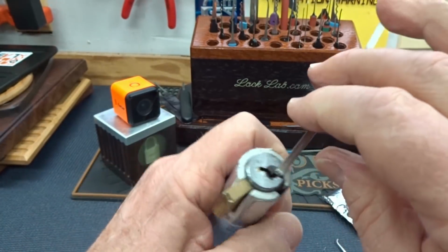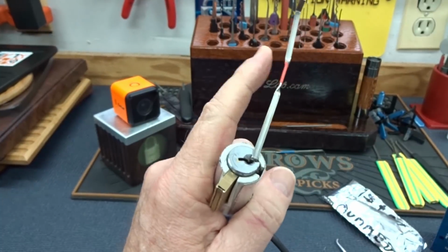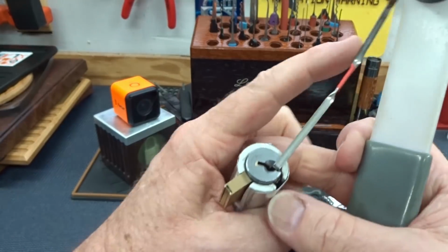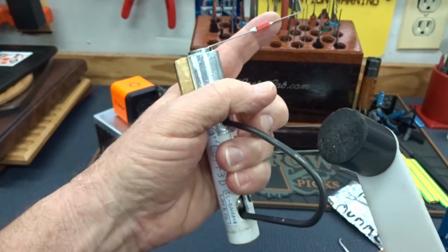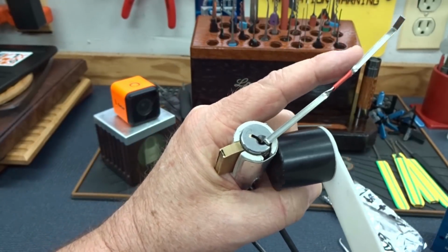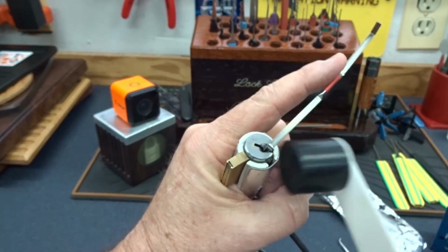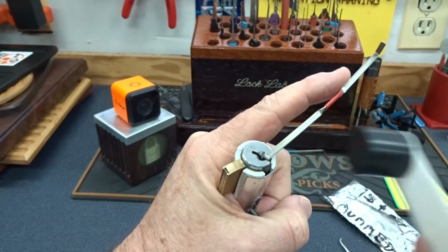I'm going to slide him just like that and keep light tension, and I'm going to take my bump hammer. Now, you couldn't normally do this. I get it if this were in a door, but it's not a door, man. This is a handcuff. And I'm going to tap it, and then maybe we can bounce the trap spring out. And if that doesn't work, I can hit it from the other side.